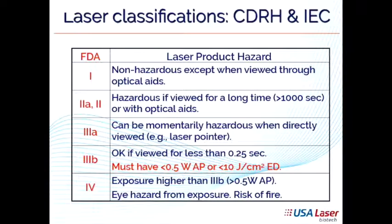Class 4, which is the highest, is anything that is beyond that. So its exposure is higher than 3B. In particular, the average power is more than half a watt. And based on this classification, the FDA will say that can produce eye damage from exposure and also risk of fire.